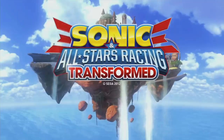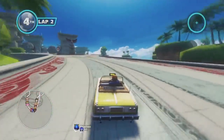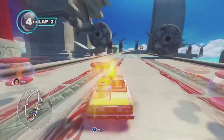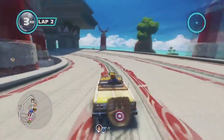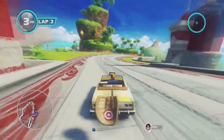Sonic and All-Stars Racing Transformed. At the time, karting games that didn't have the word Mario in the title didn't set the sales charts on fire. Unfortunately, Sony's attempt at a Mario Kart clone, Little Big Planet Karting, also failed to capture the magic of its mainline game, and it was time for Sega's Little Blue Hedgehog to change all that.